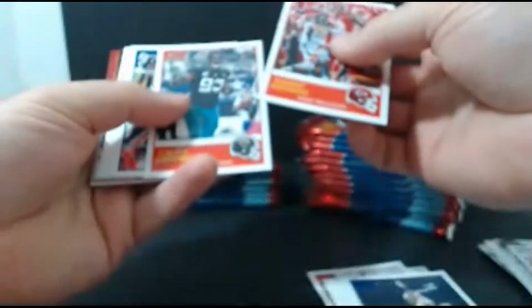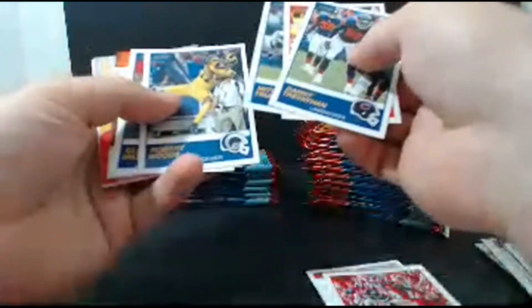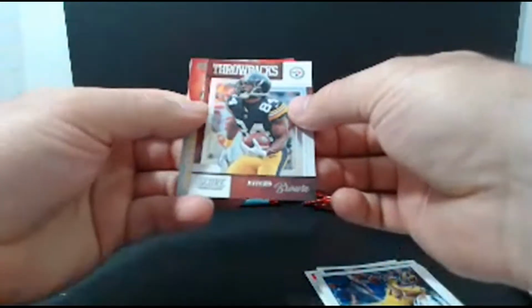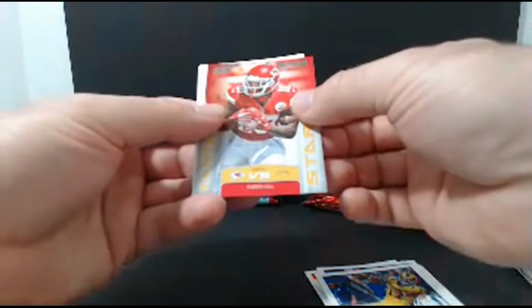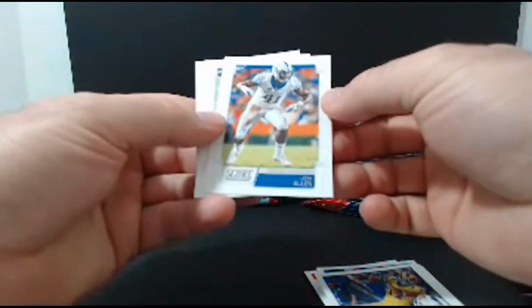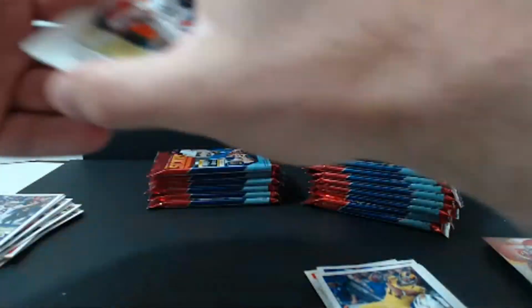Sammy Watkins just had a good game last night. Calais Campbell. Actually met Calais once. Let's see. Joe Haden, Mitch Trubisky, Robert Woods, Clay Matthews. Got a throwback Antonio Brown for the Steelers. And this is a Tyreek Hill Fantasy Stars. Josh Allen, not the quarterback. Myles Gaskin and Jamaal Pratt.